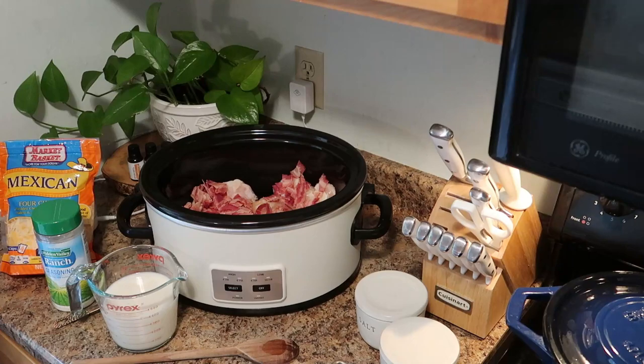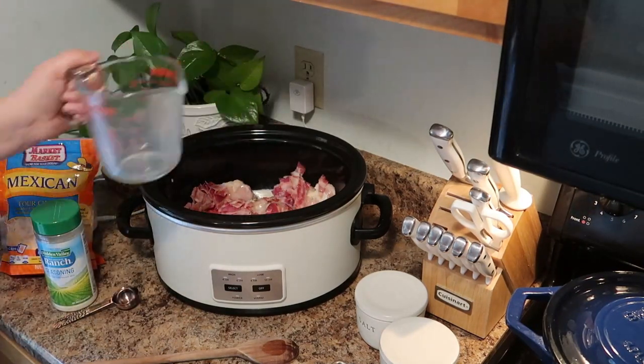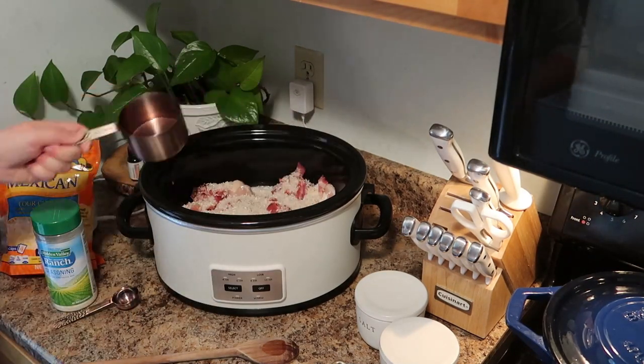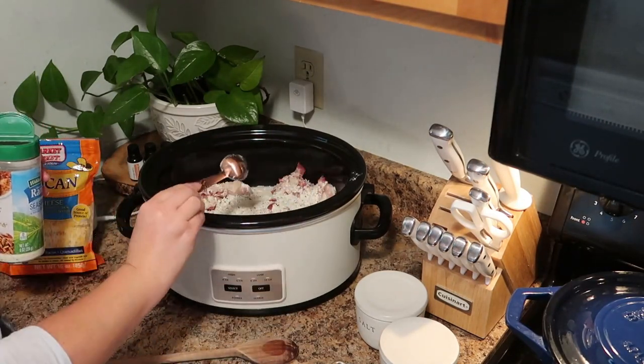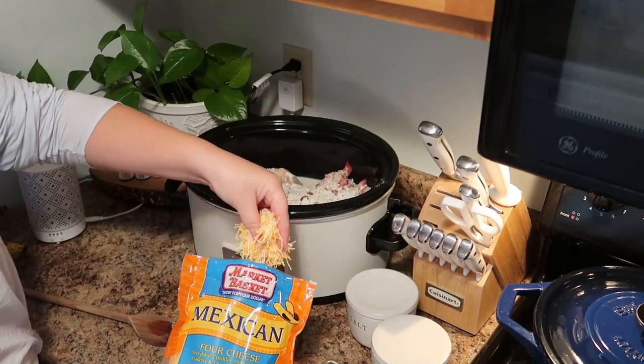You can use whatever you have on hand. I have my chicken in my crock pot. I used about 2 pounds. My 1 pound of bacon, 2 cups of milk, 1 cup of rice, and then the equivalent of a ranch packet. So that's just about 2 tablespoons. You can add a little bit more if you like it to be a little more flavorful.